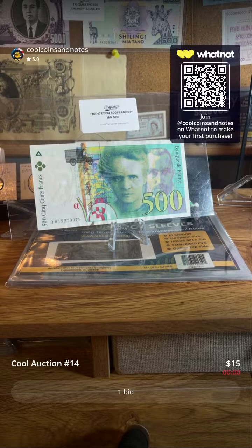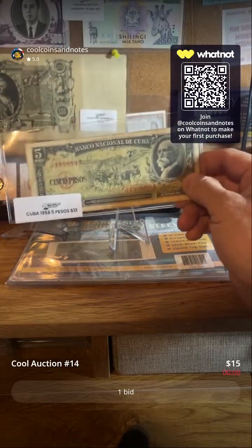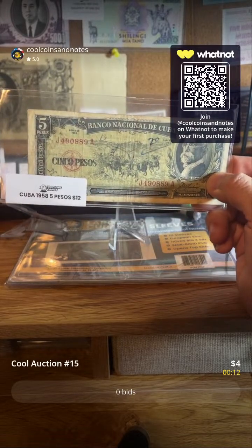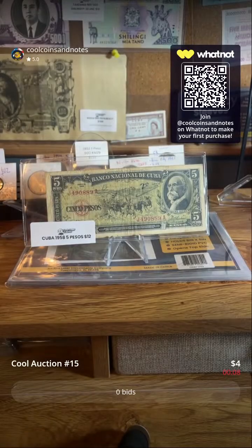Oh, here's a South Florida for y'all. Gallon Bozo takes it. Enjoy. Thank you. Next up, we got a machete note. It's circulated 1958, 5 pesos. It's going to be Cuba. Machete note.